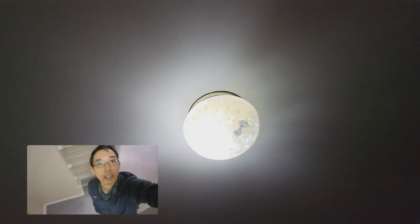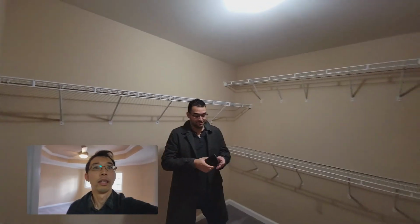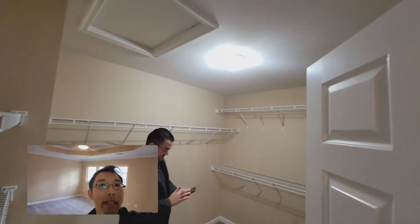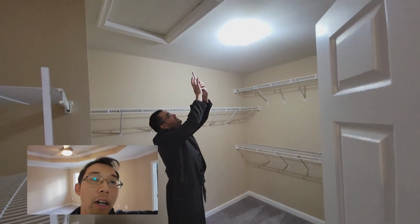Oh, look at that. That light fixture's not great. That definitely was not photoed. That's ugly. Did you guys replace that? This is the first time I'm seeing it. Okay, so this is something that was missed on the photos. Do you remember if it was photoed? No, it definitely wasn't photoed. Okay, so it wasn't photoed.